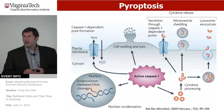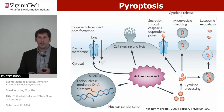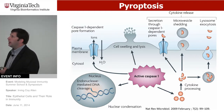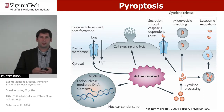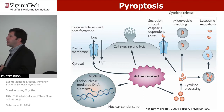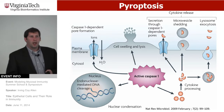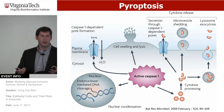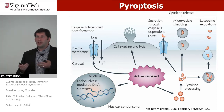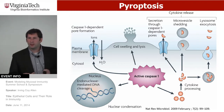Now the other aspect that I'm just going to hit on here is pyroptosis. This is a very distinct form of cell death. It's distinct because it's driven by caspase 1 and/or caspase 11. It's much more controlled than necrosis. What we think occurs here is that pyroptosis is a major mediator of epithelial cell denuding. When we infect, for example, mice with influenza that lack elements of the inflammasome, we can see reduced levels of pyroptosis. What we also see are increased levels of epithelial cell damage and stress.